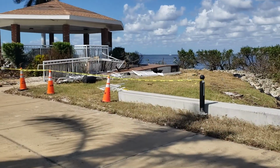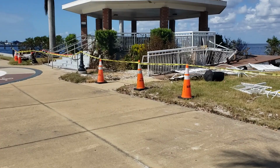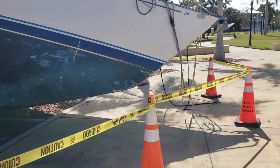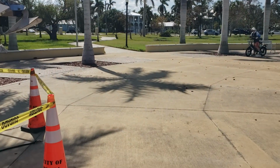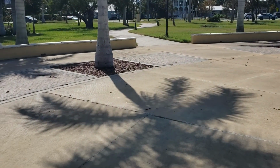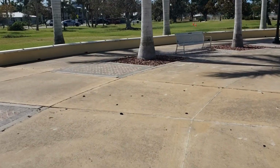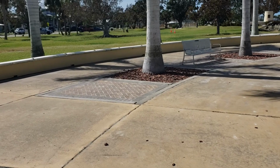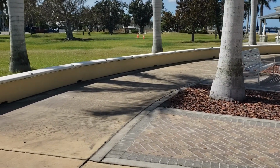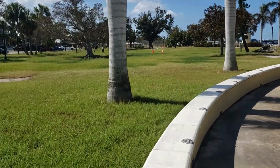The pavilion is damaged, severely damaged. I mean, they've got everything all roped off. This is crazy. So I'm gonna walk back out to the road here and look down and see if there's anything else. Oh, there's another boat way down there. Yeah, there's another boat. This one is in the middle of the tennis courts, it looks like. I'm gonna walk that way. Give me just a minute and I'll walk that way.